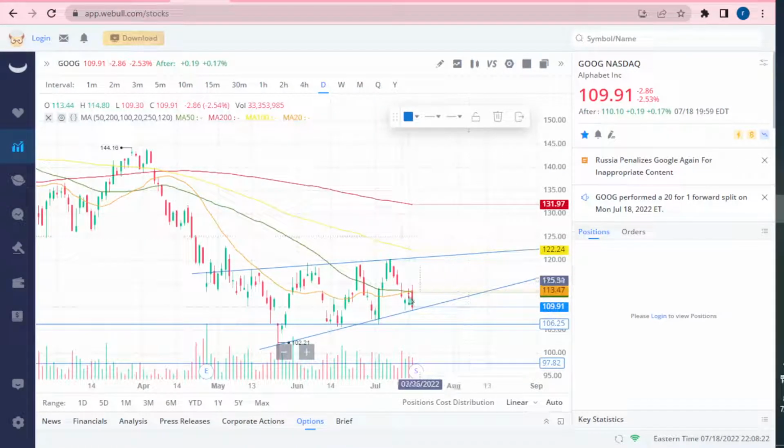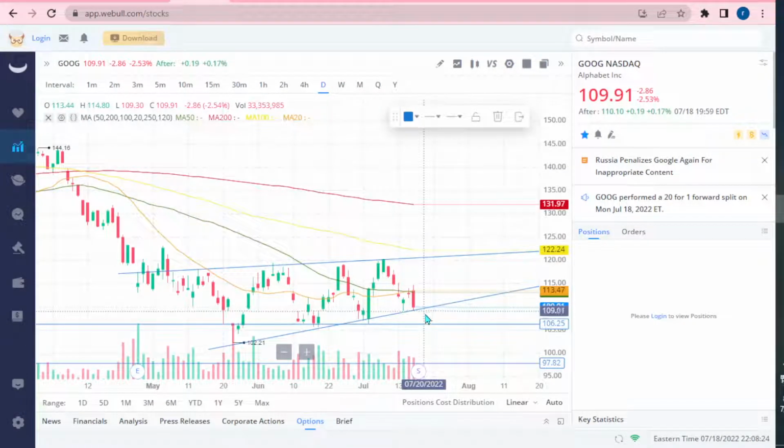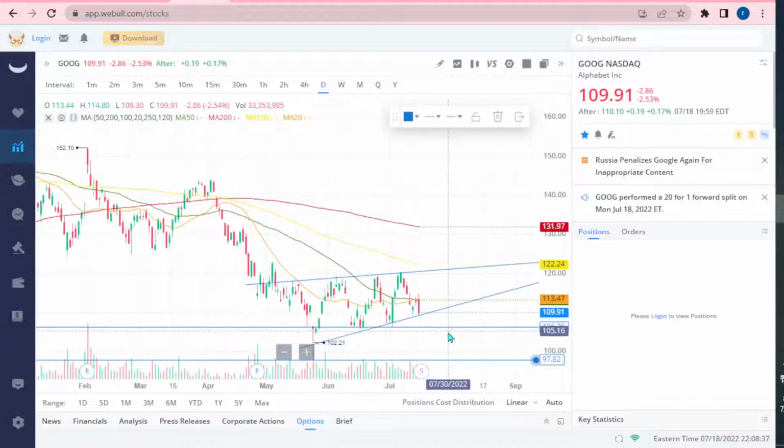So 107.35, let's see, that'll be right around this area right here. I mean, you have to remember that Apple is like a $2,000-something stock. So a little deviation isn't crazy. But strong support does show itself right around 106.25.